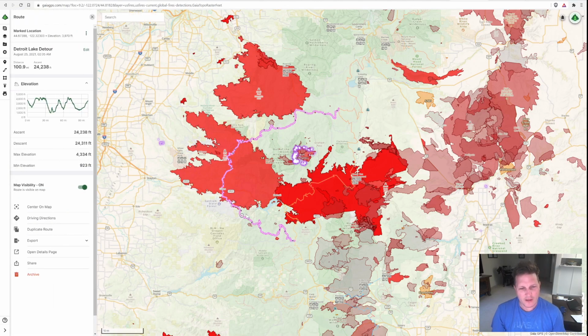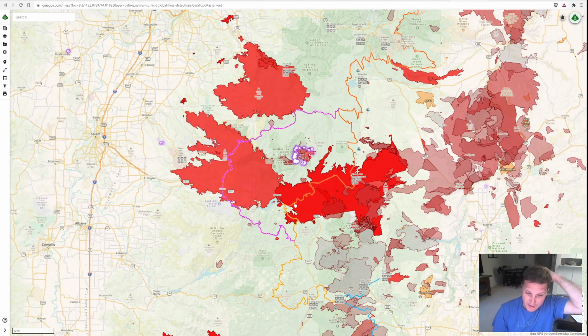And mind you, this is if I were to leave today. This is the current state of things. Who knows what the Bull Complex is going to be doing in 2 or 3 weeks? It's a 100-mile track to go around Detroit Lake, and I have no idea of the condition of these trails. There's no hotel in Detroit as far as I know, so I'd probably have to go out to Stayton to stay the night if I wasn't camping.